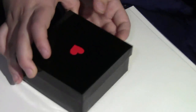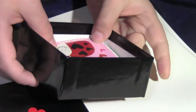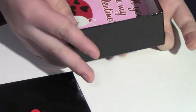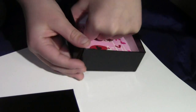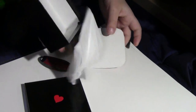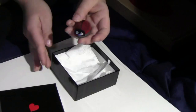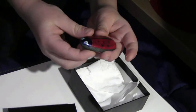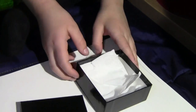So yeah, now we have this Valentine's Day box with a heart on it. Let's see what this says. Will you be my Valentine? There's a ladybug on it. And look at that! Somebody painted a rock like a ladybug. That's so cool. And it has a book.